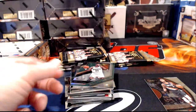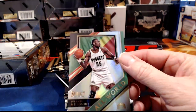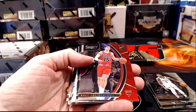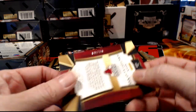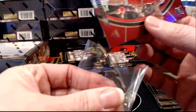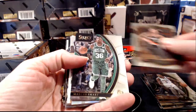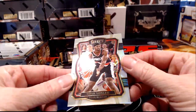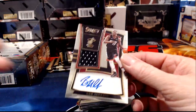Taj Gibson for the T-Wolves. Our insert here is an All World Mutombo. That one is a prism. Our other inserts have not been prisms, but that one is. And we have a little rookie hit for the Bulls with Arcidiacono, to 199. However you say his name, I don't know. Clearly, I don't know. Whoops, we had someone stuck to the back there. Noah Vonleh, base prism, followed by Bam Adebayo to 199 for the Heat.